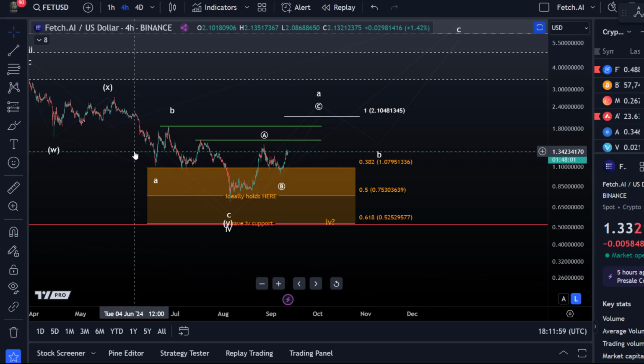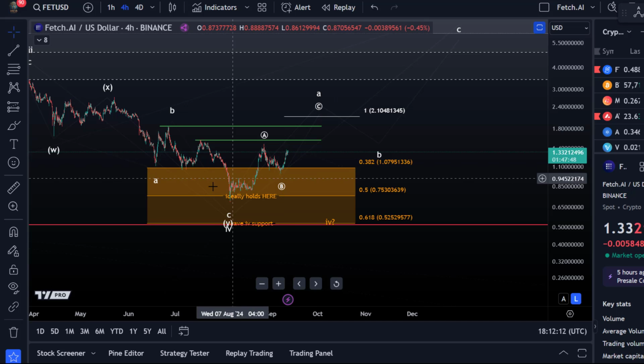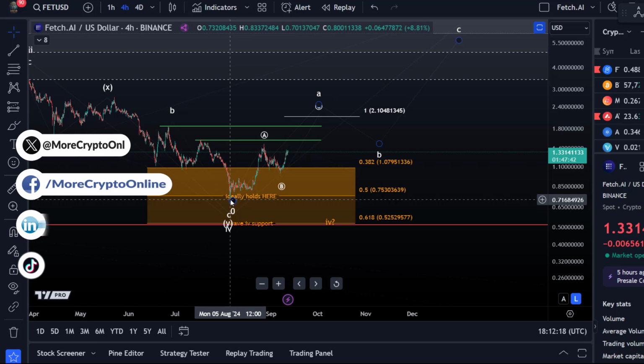FETCH.AI is still following the thesis, the idea that I gave you yesterday, that we talked about in yesterday's update. We've seen here the B wave low possibly confirmed on the 7th of September after the price bottomed, or let's say presumably bottomed, on the 5th of August in a larger fourth wave.